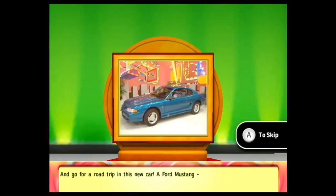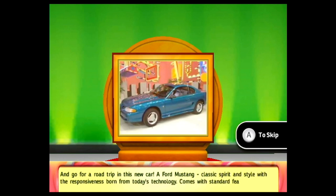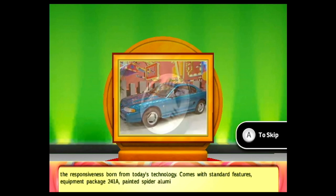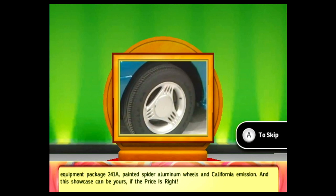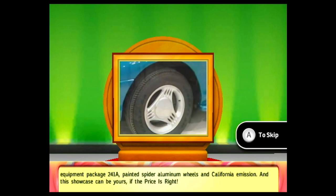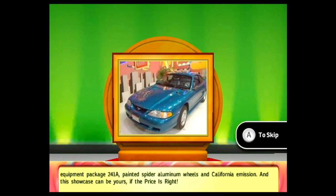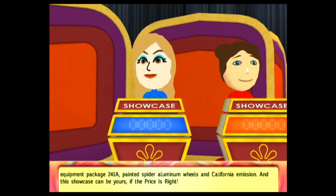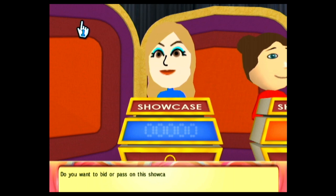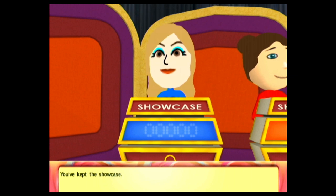And go for a road trip in this brand new car. The Ford Mustang, classic spirit and style, with a responsiveness born from today's technology. Comes with standard features, equipment package 241A, painted spider aluminum wheels and California emission. And this showcase can be yours if the price is right. Do you want to bid or pass on this showcase? You've kept the showcase. How much do you think your showcase is worth?